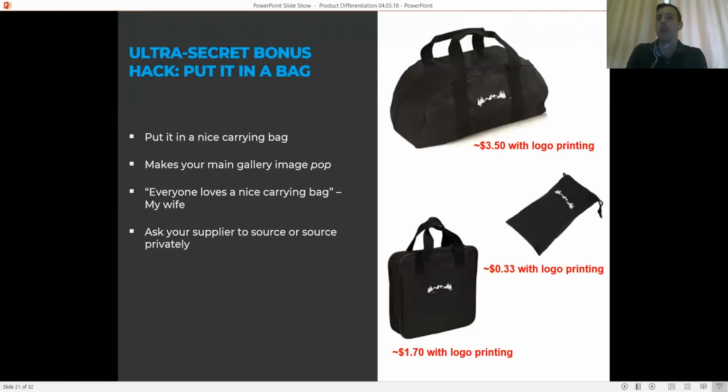The next secret bonus hack that you can do for all your items, which again, works really well on a lot of products, and it might look kind of shallow, is that you can put a carrying bag in with your item. This obviously doesn't apply to every product. You're not going to put a bed in a carrying bag, but a lot of things you can put in a carrying bag, a lot more things than you imagine.